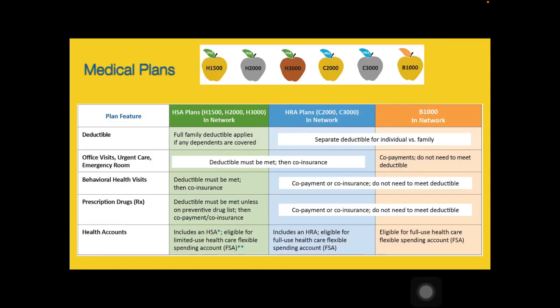You'll notice that each of the plans that are offered are grouped by color. You'll notice on the left side of your screen over here that we have the HSA plans, which would include the H1500, the H2000, and the H3000 plans. We have health reimbursement accounts that are here in blue. That would include your C2000 plan as well as the C3000 plan. And then we also have the B1000 plan here on your right.